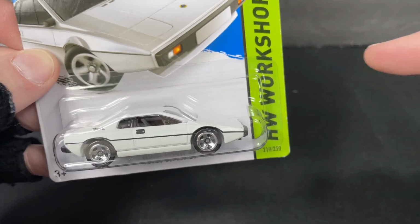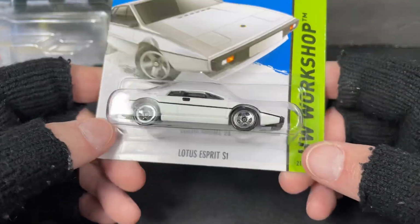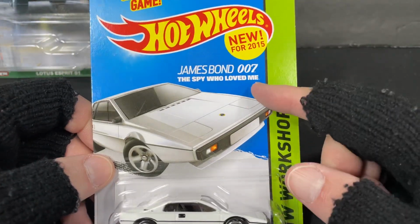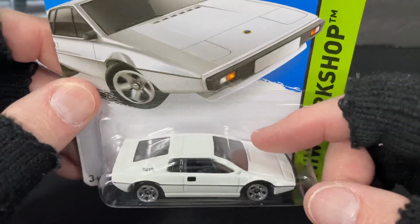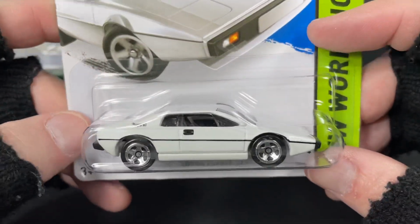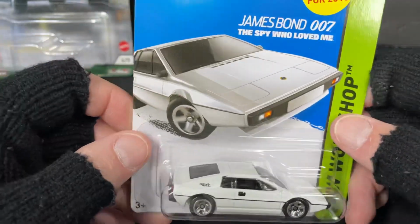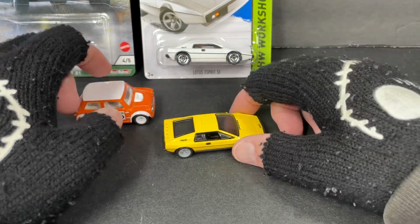I think they used that same car in For Your Eyes Only, which is another James Bond movie. This one's called The Spy Who Loved Me, and the following movie after this one was For Your Eyes Only. I think he drives the same kind of car, but in red. And in this movie, it was white. So that's cool that I have another Hot Wheels, and it looks pretty cool.